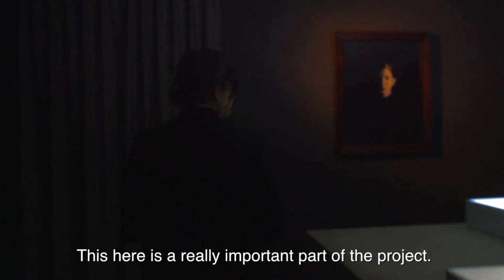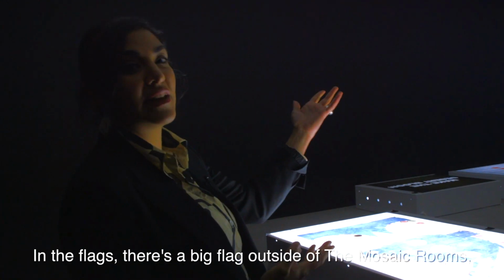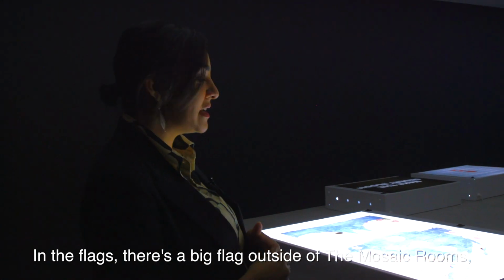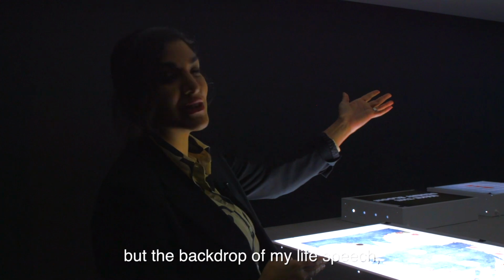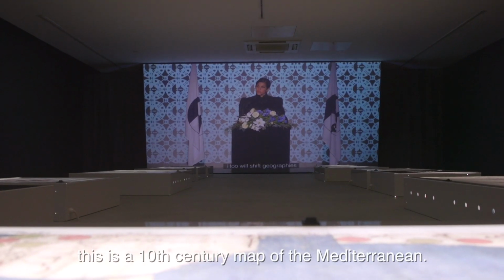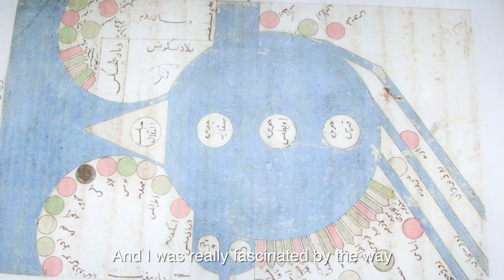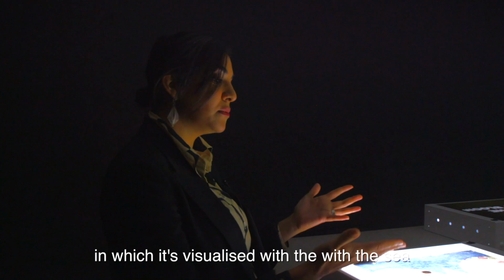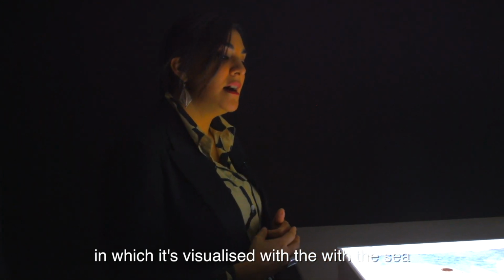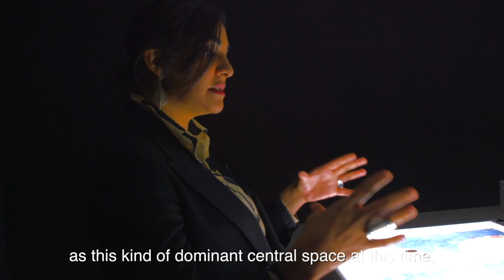This here is a really important part of the project, and you'll see it's a logo that I use in the flags. There's a big flag outside of Mosaic Rooms, but also the backdrop of my live speech. This is a 10th century map of the Mediterranean, and I was really fascinated by the way it's visualized, with the sea as this kind of dominant central space.